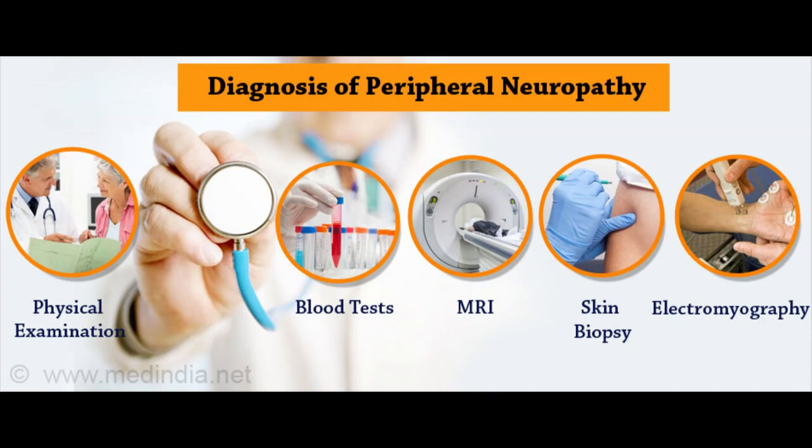Then there are some other nerve function tests. These might include an autonomic reflex screen that records how the autonomic nerve fibers work, a sweat test that measures your body's ability to sweat, and sensory tests that record how you feel touch, vibration, cooling, and heat.